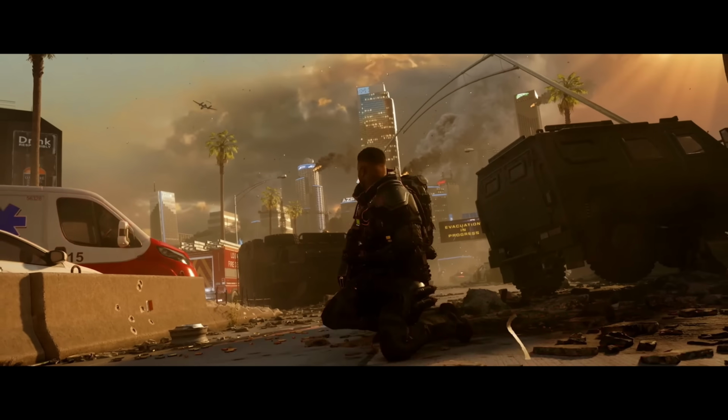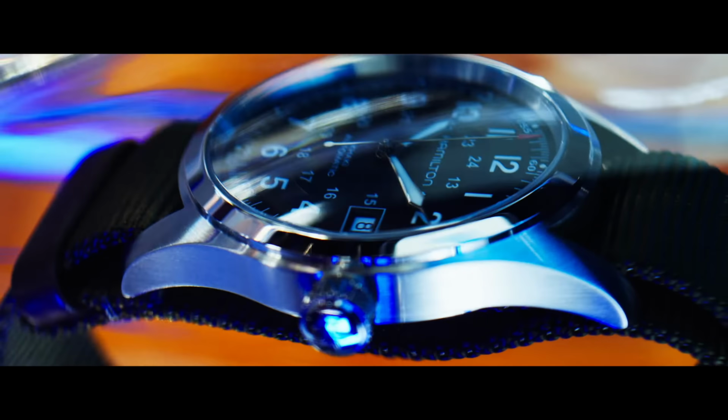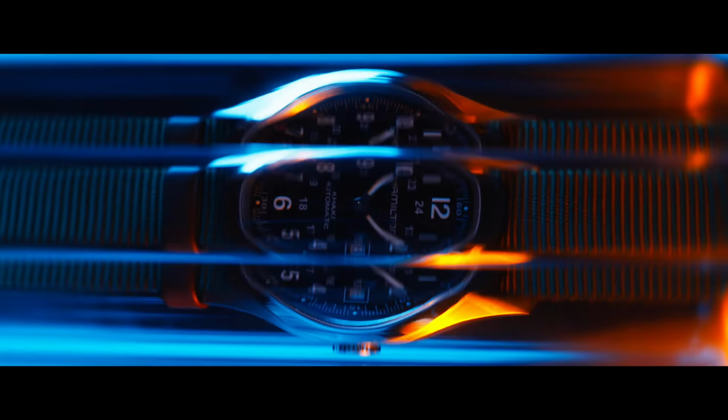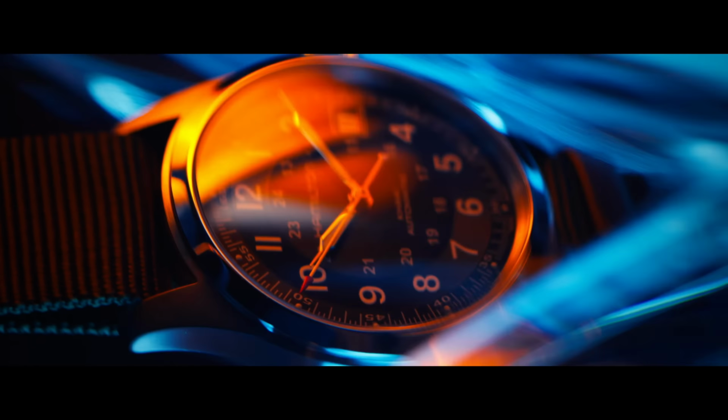What's cool is that Hamilton kept it subtle. No big logos on the dial, just a clean field watch design with the only branding tucked away on the engraved caseback and some themed packaging. Otherwise, this could easily pass for just a regular Hamilton release, and I think that's cool.